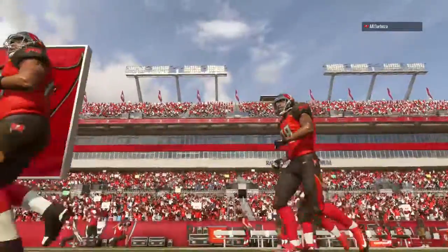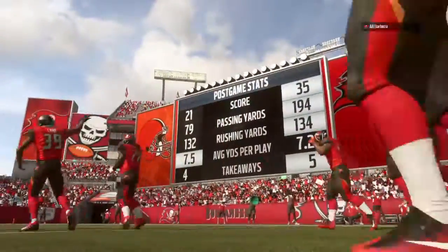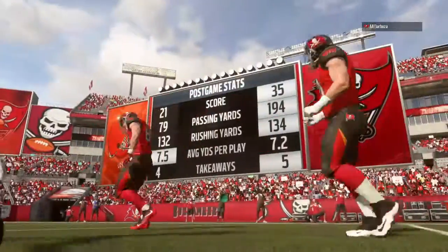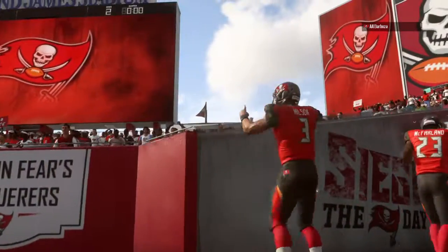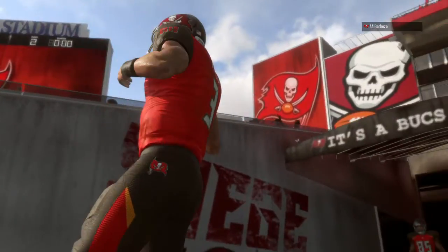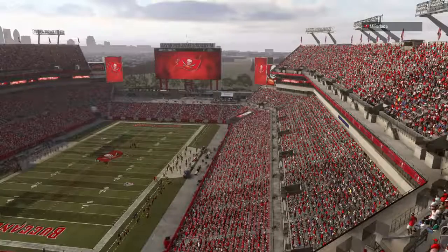So for Tampa Bay, they remain one of the hottest teams out there as the win moves them to 6-1. And they will hit the road next week to take on the Los Angeles Rams. Meanwhile, for the Browns, they drop just their second game so far as they fall to 5-2. And they'll try to rebound next week as they head to Heinz Field to take on the Steelers.